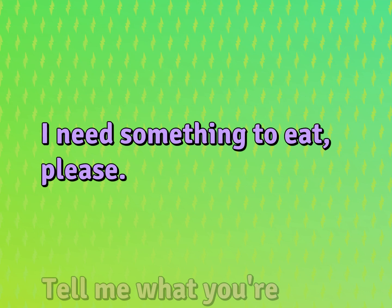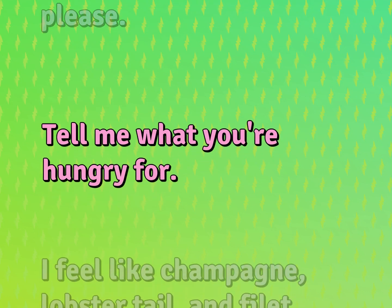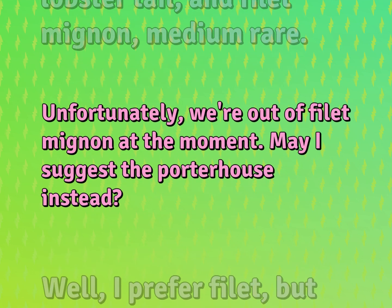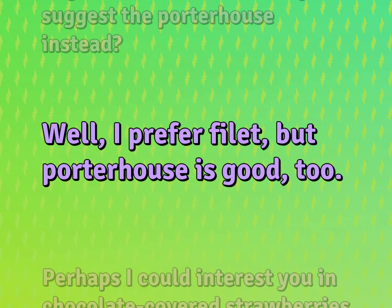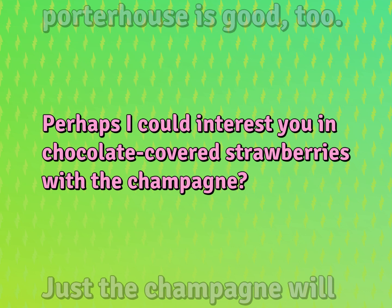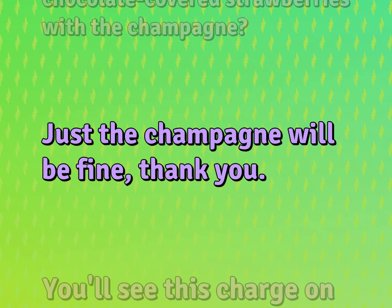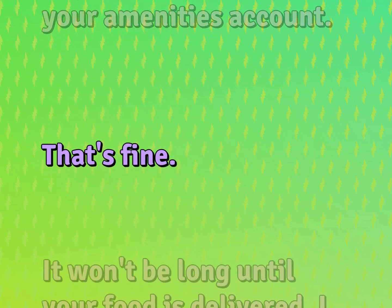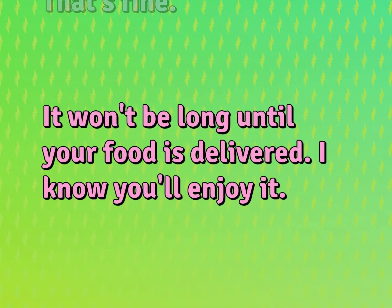I need something to eat, please. Tell me what you're hungry for. I feel like champagne, lobster tail, and filet mignon, medium rare. Unfortunately, we're out of filet mignon at the moment. May I suggest the porterhouse instead? Well, I prefer filet, but porterhouse is good, too. Perhaps I could interest you in chocolate-covered strawberries with the champagne? Just the champagne will be fine, thank you. You'll see this charge on your amenities account. That's fine. It won't be long until your food is delivered. I know you'll enjoy it.